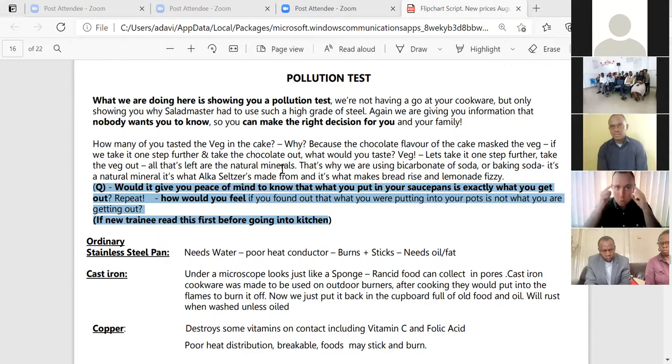So now we've set the customer's brain up so that they understand that something else is coming out of their pots. So now they understand what they're going to be looking for. I need one more prop, Beverly.